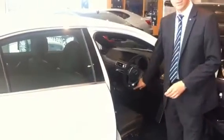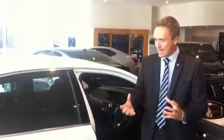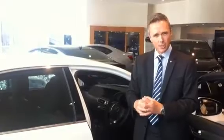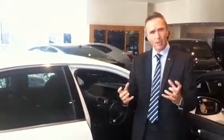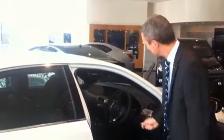Inside the car as well, we have a really nice attention to detail. Just note the stitching on the dashboard, even down to the steering wheel, which has been completely redesigned. So if you were to cut the steering wheel at any point around it, you'll notice it's not actually circular. It's shaped ergonomically to feel comfortable in your hands no matter where you hold it.